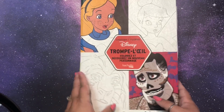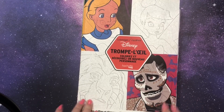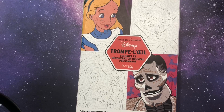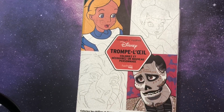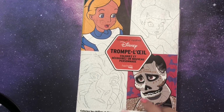All right, so first I have the Disney books I colored in this month. These are French mystery coloring books. I actually just ordered a whole bunch more French books, so keep an eye out for a haul coming soon. I love these books. I think they're great. They're better than any American Disney books we have. They really do a lot of unique characters and a lot of unique things.